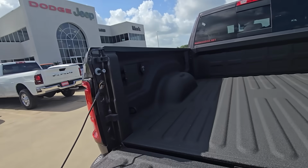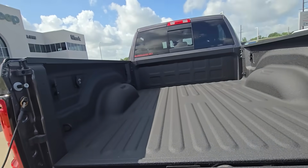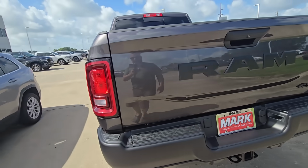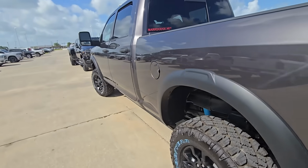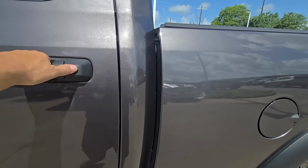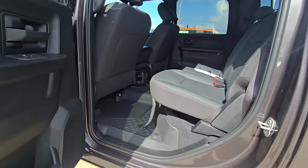So straight up love this system and what we got going on in here. Very nicely done, perfect setup, and a beautiful truck. I love the gray color. It's basically granite gray, same color as my Gladiator was, and that color held up incredibly well. So we love it, straight up love it. Here we go on it right here.